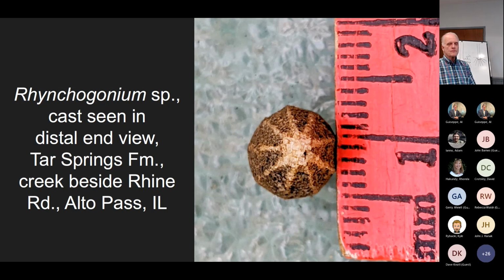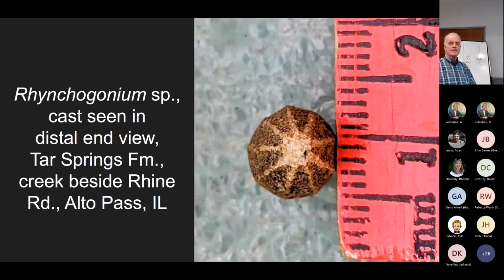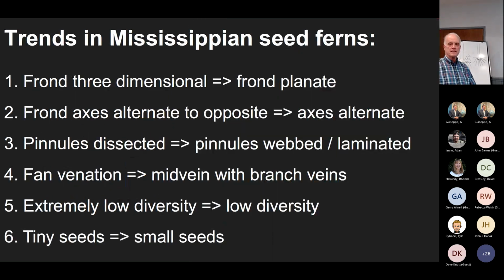Okay, not such a good indicator of the Mississippian, although they're smaller than the Trigonocarpus normally in the Pennsylvanian. Good indicator of the Mississippian, Rhynchogonium is.